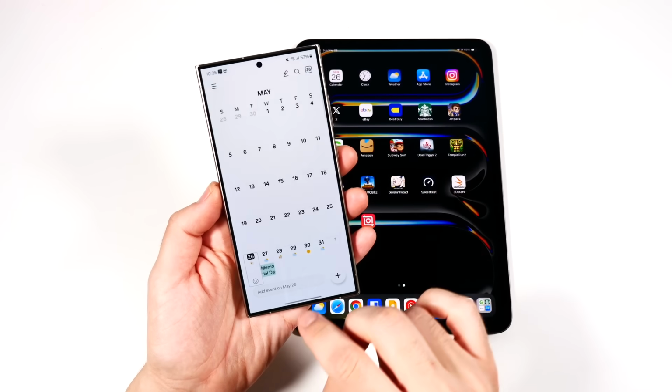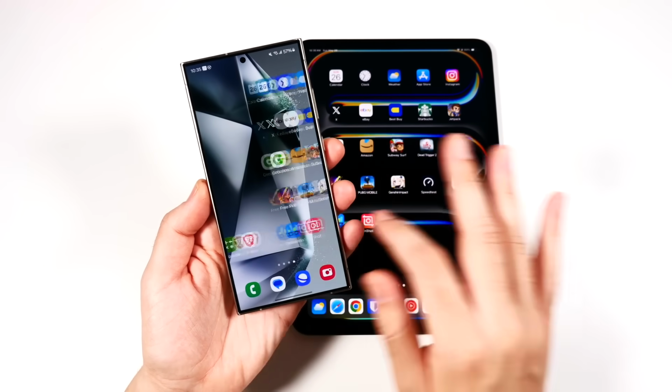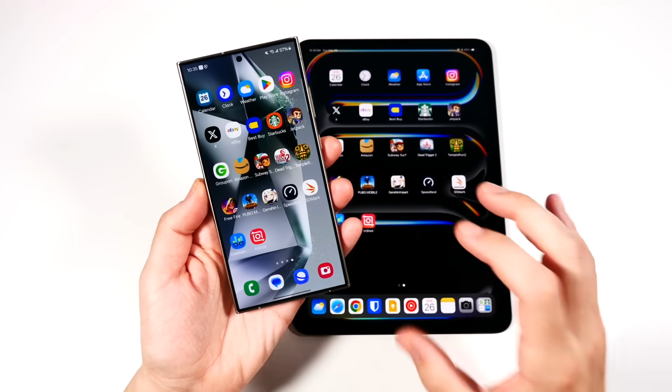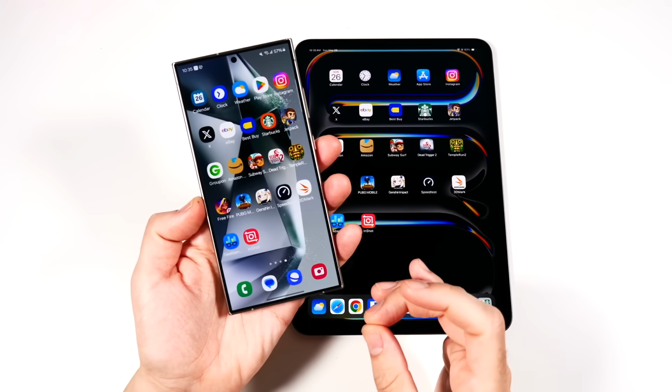Flawless. So I'm telling you, if there's one phone that can do it all, S Pen, put as many apps on the home screen as you want, tons of multitasking, plug this into a monitor. The S24 Ultra is a super do-it-all device. It really is. All right, let's take a look at the iPad.